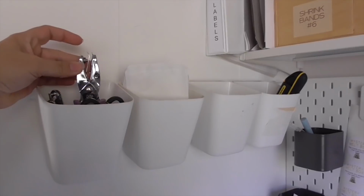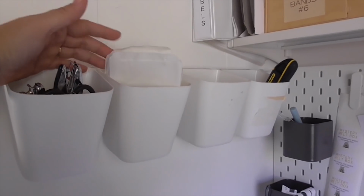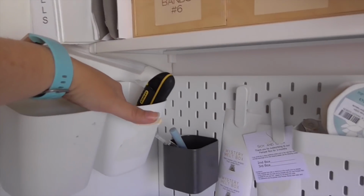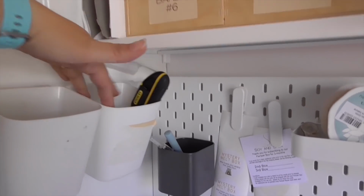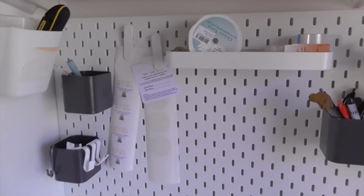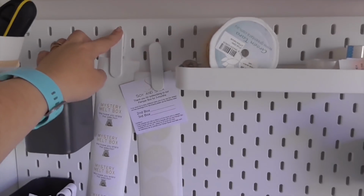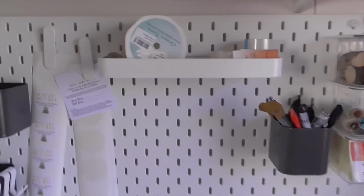This has got things like my hole punches. These are the bags I put all the soap samples in. I've got my Stanley knife for opening parcels and bits and pieces, and my tape measure for shipping. And then I've got all these here. I bought some little pots to put the pencils. These little hooks are really good. They're like little peg hooks.